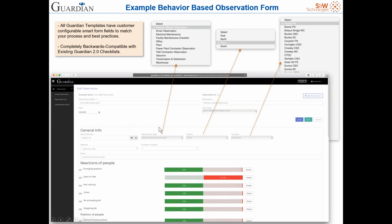So on this particular form, we have a section we've labeled general information here, and we have a date field, and then we have some drop-downs, and this is actually part of a hierarchy. So these three drop-downs are related to one another, and if you make a choice in the first one, like you see here, behavior-based safety observation, then it filters the next drop-down to certain choices, and then if you pick a choice in the second one, it'll filter the choices in the third drop-down to be just the ones that are relevant for that particular choice on the second one.